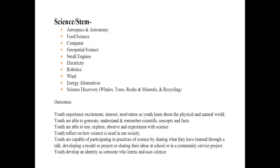Science and STEM. Here are some of the outcomes that we would like to see from these particular projects. We would like youth to experience excitement, interest, motivation, as youth learn about physical and the natural world. We'd also like youth to be able to generate, understand, and remember scientific concepts and facts. We would like youth to be able to test, explore, observe, and experiment with science. We want youth to reflect on how science is used in our society, and that youth are capable of participating in these practices of science.